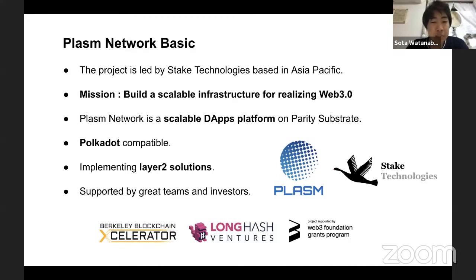That's why we are making Plasm Network. Plasm Network is a future Polkadot parachain, which supports smart contracts well. Polkadot consists of a relay chain and parachains, and the relay chain does not support smart contracts by design. So people in the community need at least one parachain which supports smart contracts well.